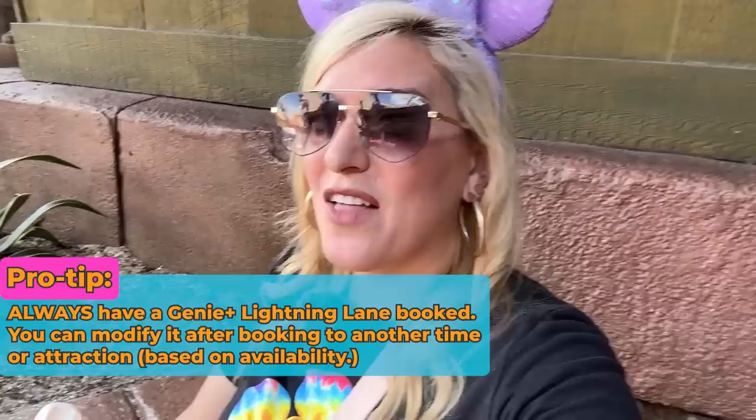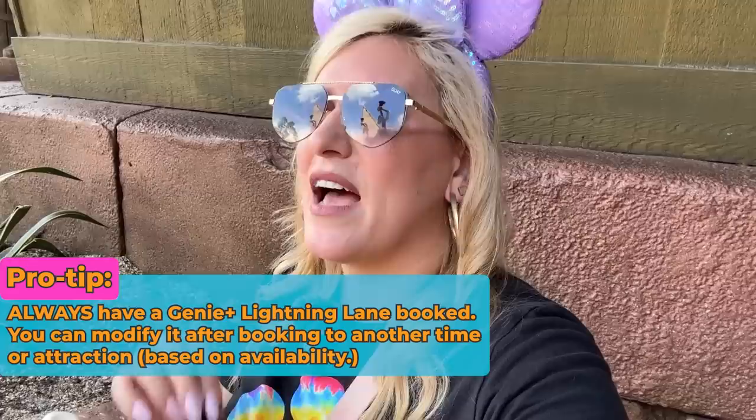And as another pro tip, always make sure you have a lightning lane booked. Especially with the addition of the modify feature, which I'm going to talk about in just a second, you should always have one to maximize your dollar, which, as we've already established, is more dollars probably. So at 11 a.m. when I was headed into the park, I booked Peter Pan's flight. I didn't even look what time it was for.